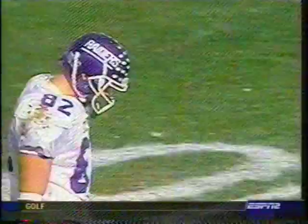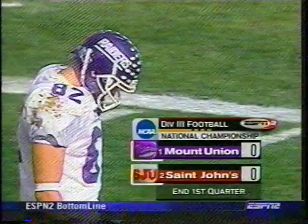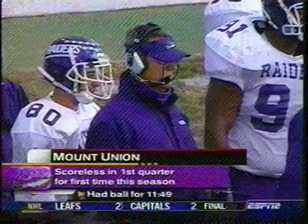Fifth in the country for receiving yards per game. And for the first time this year, Mount Union has not scored in the first quarter. Championship, Mount Union has gone 73 yards so far on this drive and has it now third and goal, and they get it in. Ricky Ciccone.